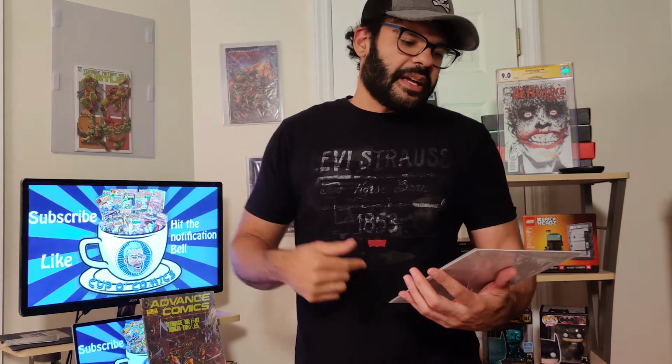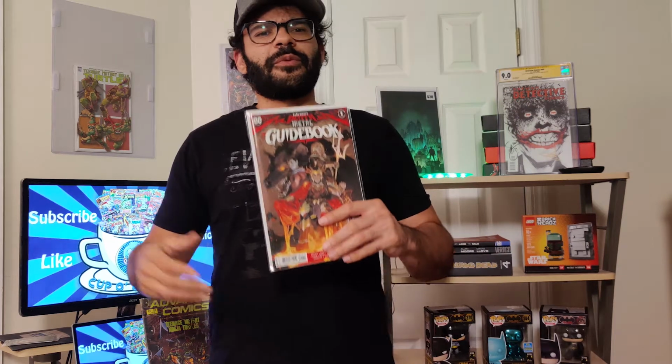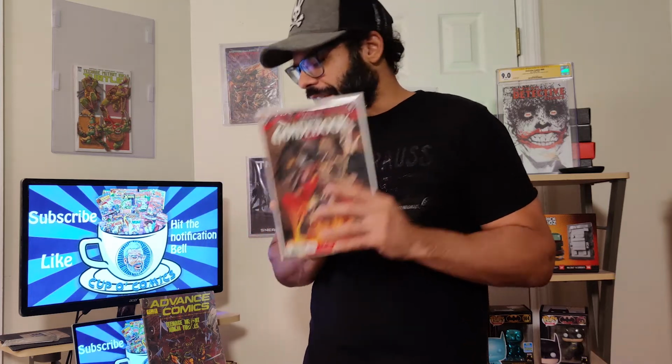All right, next up, and the last book of the evening, is Death Metal Guidebook number 1. It's multiple stories in here, not just one story, but you got Snyder, Tynion, Chip Zdarsky writes a story in here, Joshua Williamson's in here, Becky Cloonan's working on the book. A lot of great names in here, a couple of cool stories. Definitely worth a read. Definitely a lot easier to understand than the main Metal storyline. So, hey, if you're looking for something that's easier to digest, go ahead and pick up the guidebook.